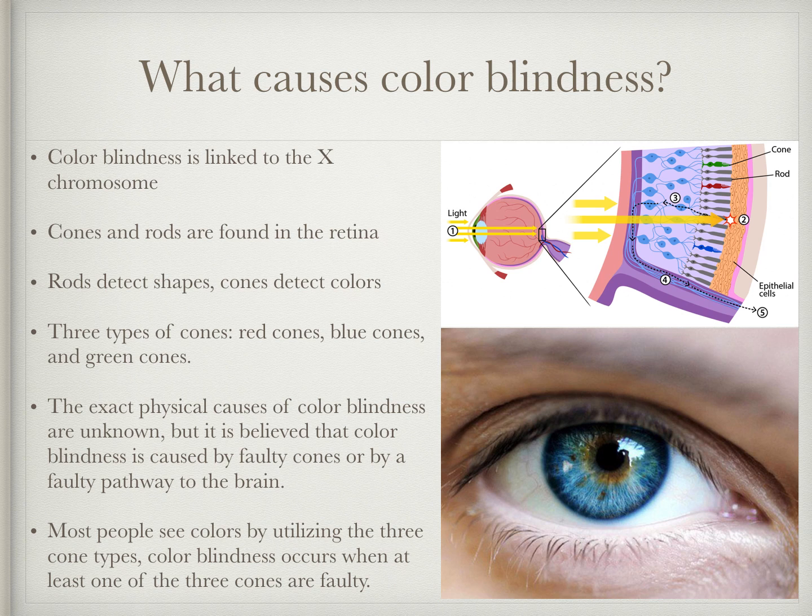So what causes color blindness? Color blindness is linked to the X chromosome. First off, we should understand that. So what that means is, if one X chromosome calls for color blindness, the other can call against it and trump it. So essentially, if you have two X chromosomes, women, you have a better chance of having that colorblindness trait trumped, whereas men just have an X chromosome and a Y, so there's no chance for that. It's either they have it, or they don't.